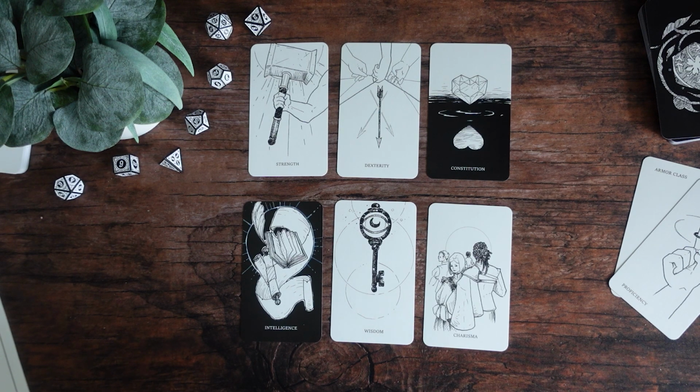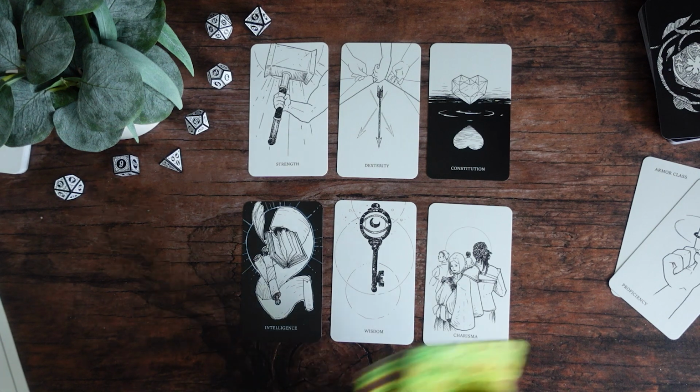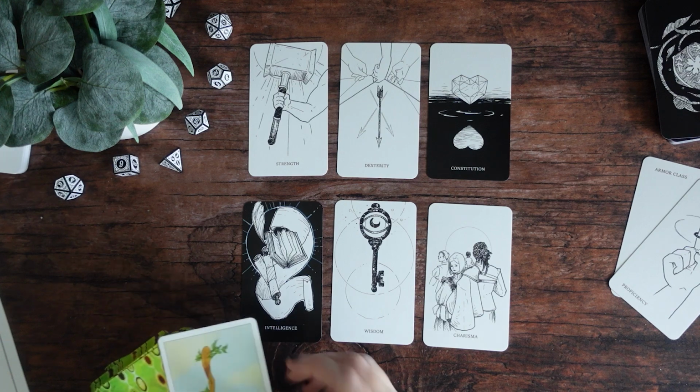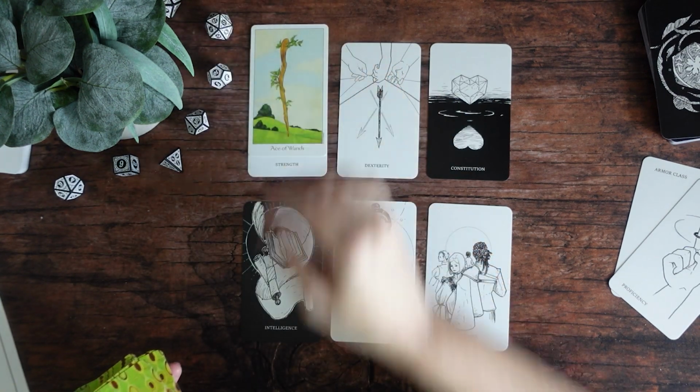Now, if you're unfamiliar with what these traits are and how they relate to character building, you can definitely get into either the little guidebook or the big one. There's plenty of information in both to help give you an indication of what that keyword or skill means. So I am going to now pull 6 cards, we're just going to move that dice because it's in the way. Pull 6 cards for each of these positions.